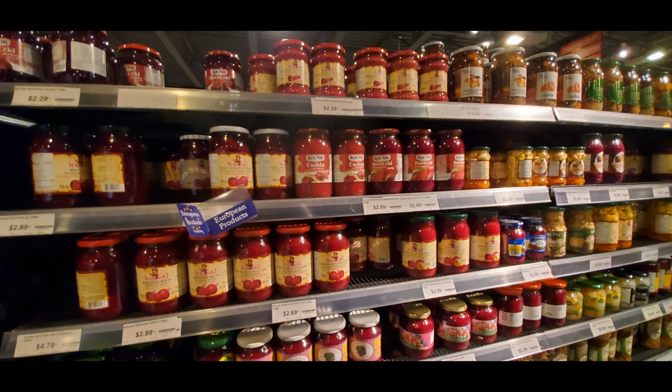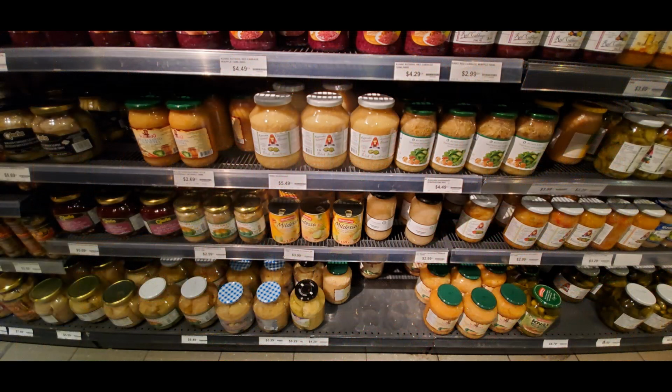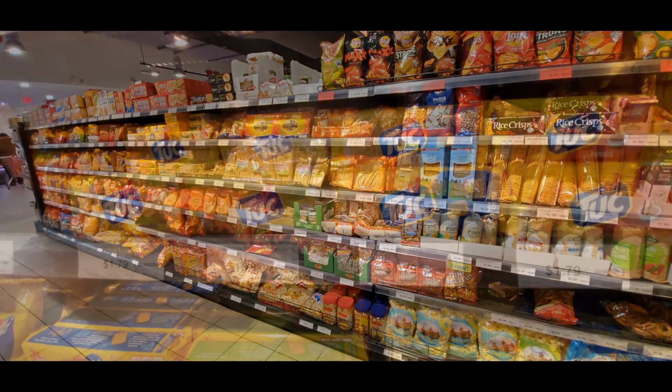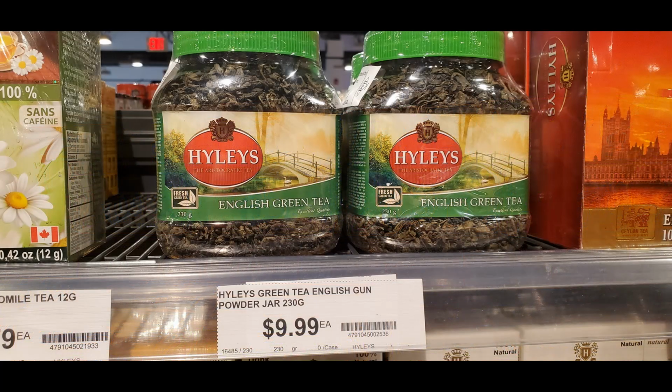Quite a bit of variety of sauces as well. And they do have a large variety of jarred fruits, so you know, your pears and peaches and all different kinds of jams. Here's the pasta section and some of the snacks. And I did buy some of these because these are hard to find. The tuck crackers I had growing up and you can't find them anymore, but the store happens to have them.